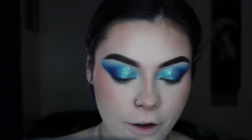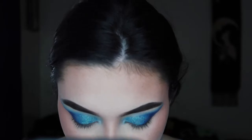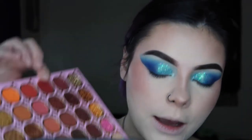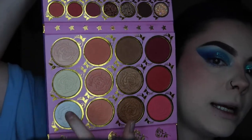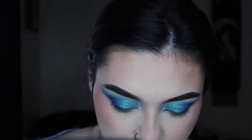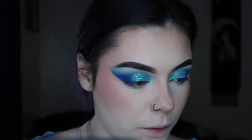So I feel like I am going to use this highlighter, but I kind of wanted to use a blue highlighter with the blue look, but it's totally fine. As far as highlight goes, I think I'm just going to mix these two shades because this one's very, very white and this one's kind of goldy. So I think they would make a very pretty highlight. I'm going to start with the darker one first, so the shade in the middle.